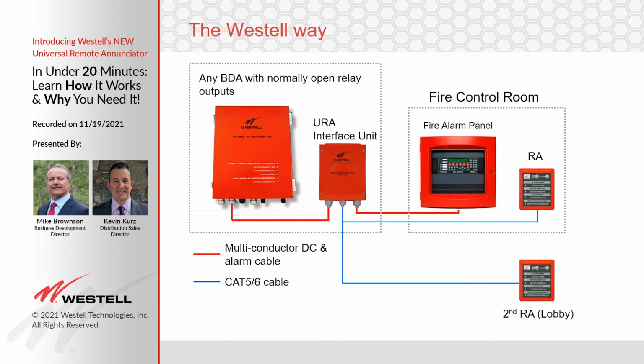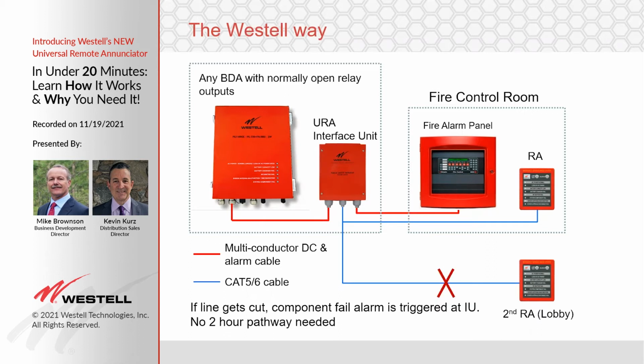Now, inside the interface unit, we have two RJ45 jacks. So using a standard Cat5, Cat6 cable, it connects to our remote annunciator. Now, we add integrity monitoring to that line, and if that senses a failure of any sort, open, short to ground, loss of power, anything happens to that remote annunciator, you get an alarm at the interface unit, which then notifies the fire alarm panel. So that really eliminates the need for circuit integrity monitoring. If one of those lines gets cut, an alarm is triggered, the fire panel is notified, you get to call, hey, I got an alarm here. It actually triggers the component fail alarm, which is kind of cool.